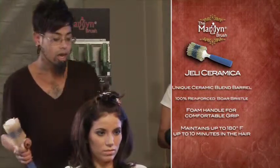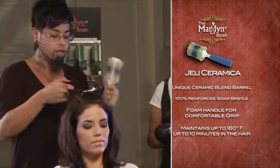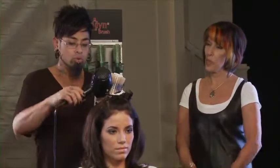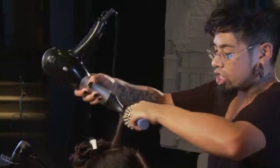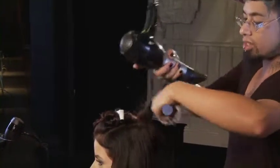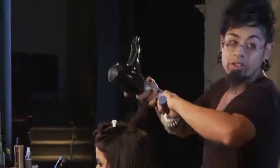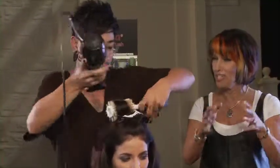Oh, that's brilliant. And I love that I can get some really bouncy, lifted volume with this brush. Beauty school students love it. I mean, it's just the perfect brush for anybody who loves to get that kind of volume, and it's really easy to use. I love how all Marilyn brushes have that hourglass shape to the barrel. Even on fine to coarse, thick sections, densities of hair, the hourglass Jelly Ceramica just allows you to get really big sections that don't fall out the sides. Oh, that's really important because I know that's very irritating when you're constantly losing hair off the end of the brush.